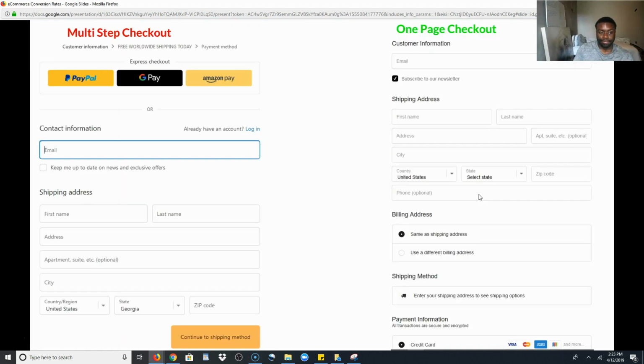So here's the multi-step checkout on the left-hand side. Here's the one-page checkout on the right-hand side. You'll notice that the multi-step checkout has contact information on the first page, and then it's going to take them to another page for the shipping method, and that's just doing too much. With the one-page checkout, it's customer information, which is their email, shipping address, whether the billing address is the same as the shipping or they want to use a different one, and then credit card information, and at the very end, it has a complete order button.